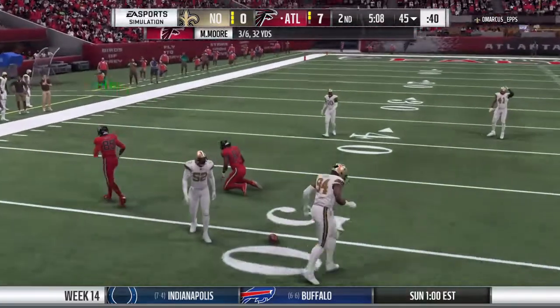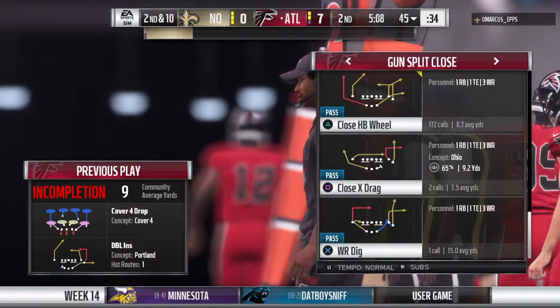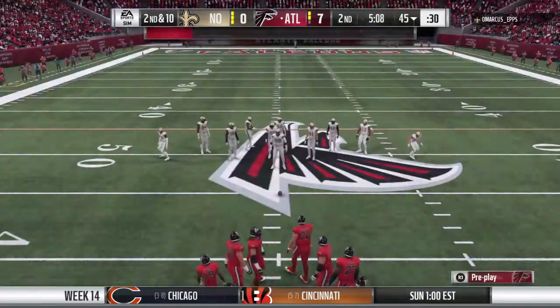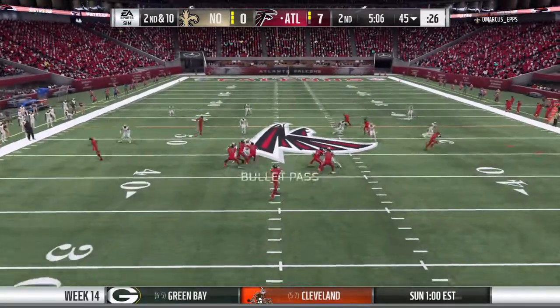And his throw's going to be incomplete. He was looking for Mike Williams that time. And it's 2nd down. There are a good number of coaches that any time they call an in route are really worried about the play because there's so much traffic ordinarily that the ball has to get through to get to the receiver. And on that play, it was batted down.